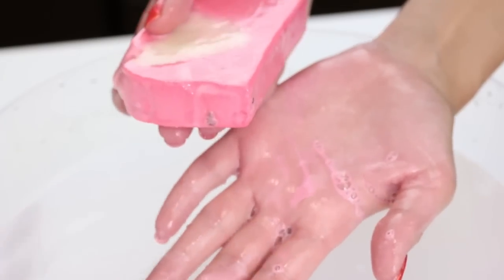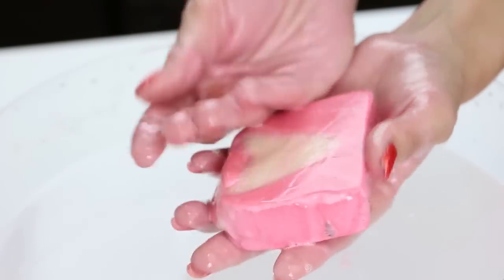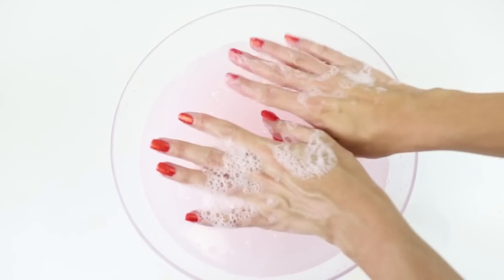It's got a really milky sort of soft foam, so it's definitely going to be a hydrating soap, which is nice. Sometimes we don't all need a really stripping soap. And this might be nice as a hand soap as well. Keep it out of the shower. Very true, actually. That's a good point.